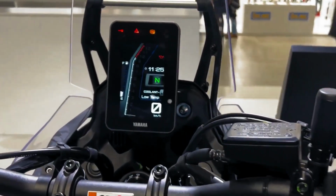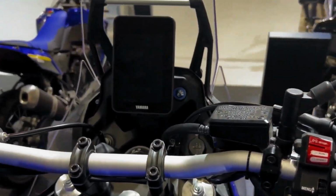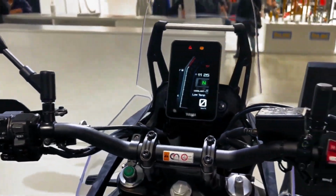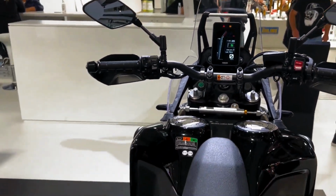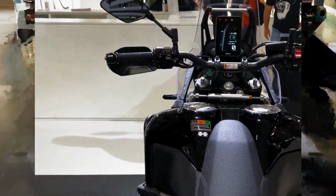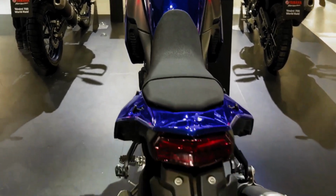And slick new LED indicators, so you'll no longer have to replace bulbs. It comes in new colors and graphics, and is further improved with a 5-inch dual-theme TFT meter, giving smartphone connectivity, 3-mode switchable ABS, and full LED lighting, combined with its high-torque engine, slim chassis and tough rally-bred design. This rugged motorcycle will unleash your spirit of adventure.